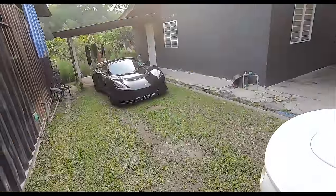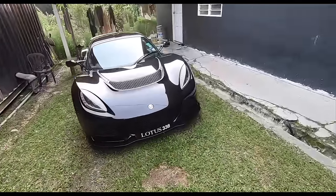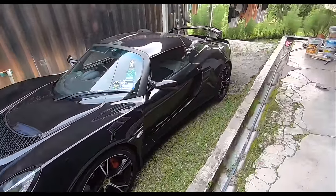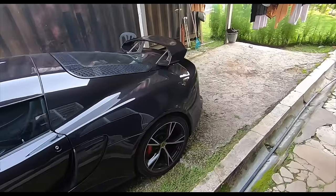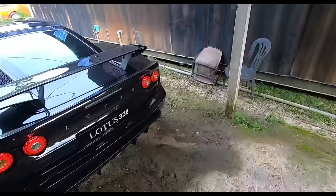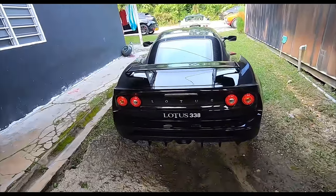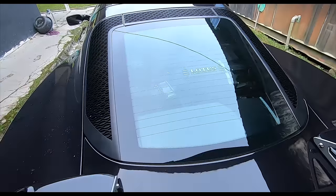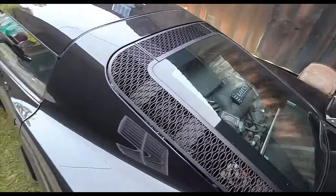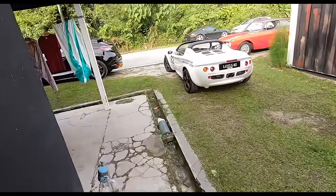And there's another one there. I think this is an Evora. I accidentally called it an Exora, and Lotus were not very happy with me. It was an honest mistake. Evora, Exora. No, this is an Exige, isn't it? Yeah, I think it is. Oh, beautiful. Yes, it's an Exige S. Gorgeous, gorgeous cars. Look at that, the engine right there. Wonderful, absolutely wonderful. So yeah, a very diverse field of cars here today.